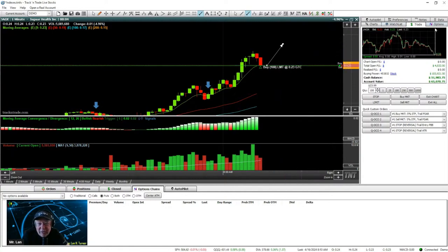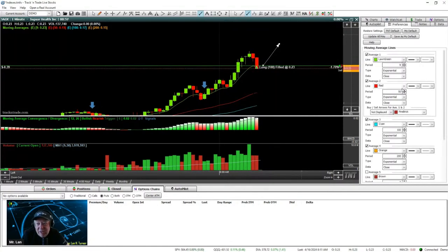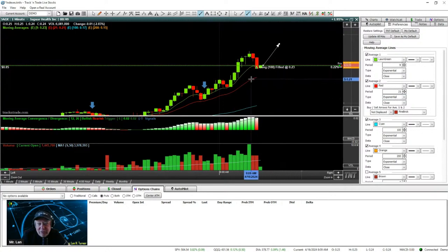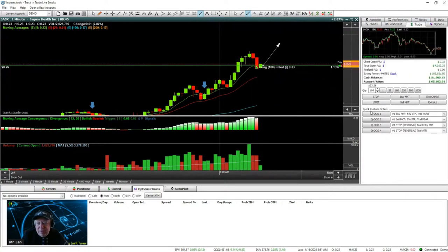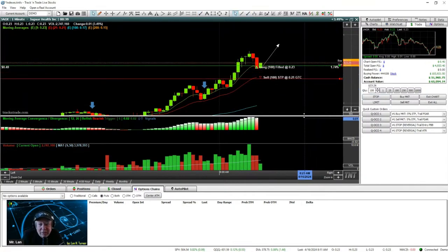I know we're here to trade options, but Ross will come in here and go into his preferences on the moving averages. He says if a stock hits the 20, I think he uses the 21-period moving average, then he gets back out. That's where his stop would be. So we come in here, say trade, and put our stop right in there. So that's where he put his stop. That's how he does it.